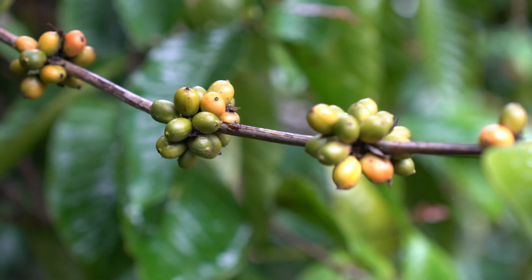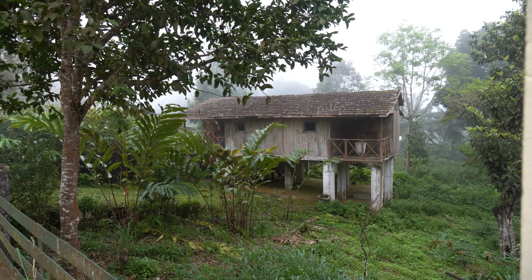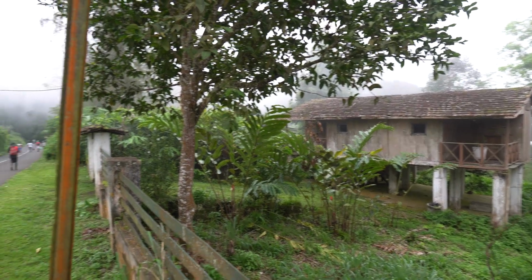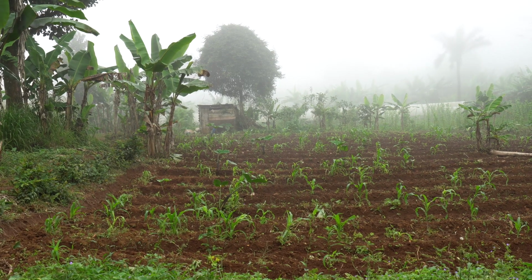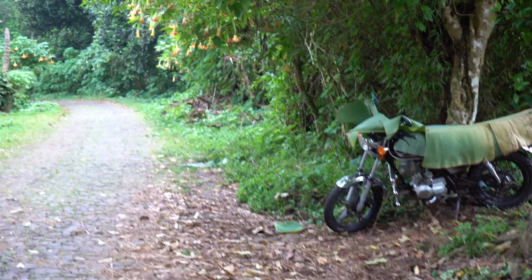I walk through the farms and lots of cacao and coffee beans are growing here. People are very friendly, although they're quite shy as well to see a foreigner walking on their streets, in their local villages. Some of them come and say hi.